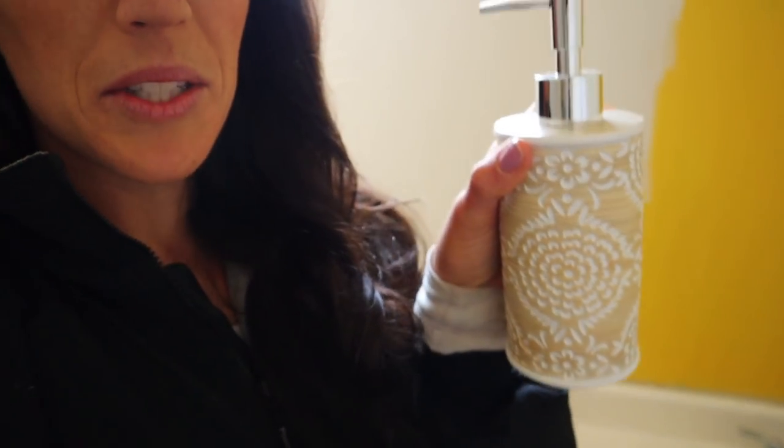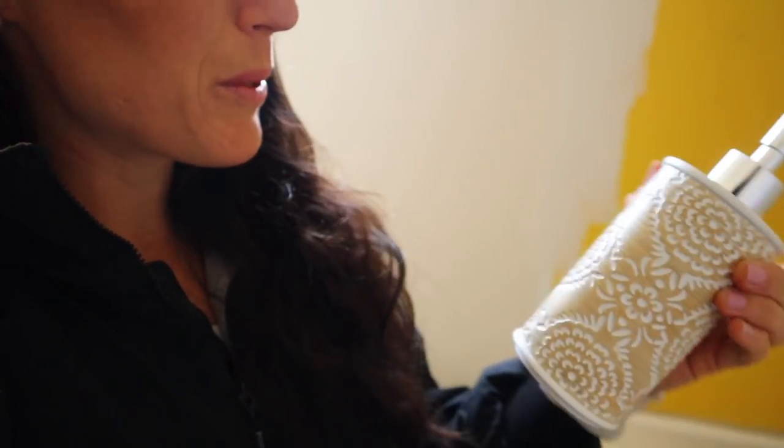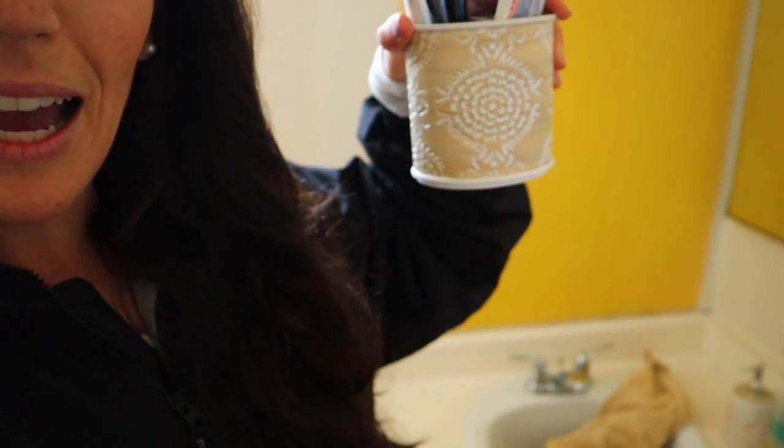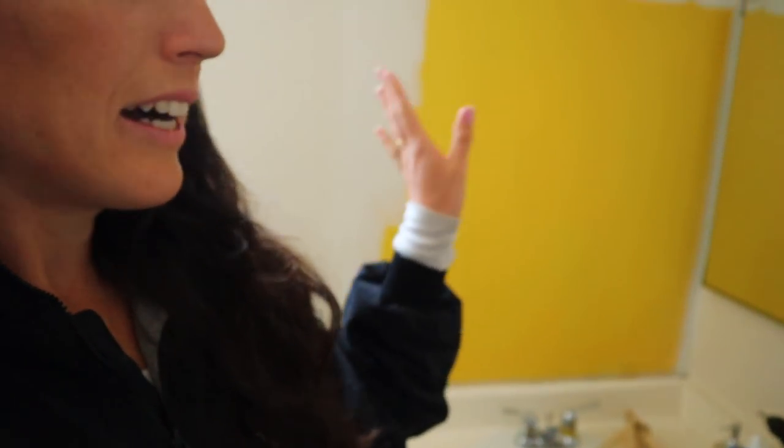So I told you guys I got some stuff at TJ Maxx and Ross. Look at these little soap dispensers for just a couple bucks, a little toothpaste makeup brush holder. I mean, that's not really what it's for, but it's what I'm using it for. What I happen to have is a mirror with a very similar pattern, and so I'm going to paint it to match this, and then we're gonna get a whole theme going, and it's gonna be really nice.